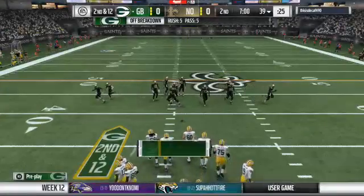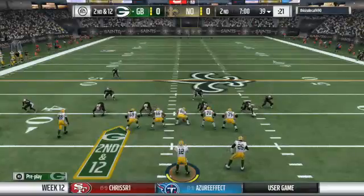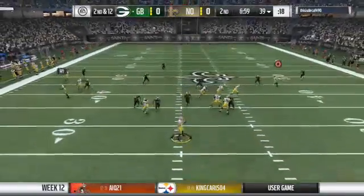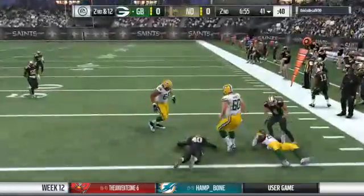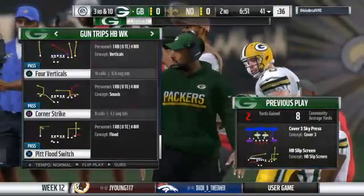Looks like the defense in press coverage here. Now Rodgers throwing on 2nd down. He'll try and set up the screen. It's complete. It'll be a 2-yard gain, and it'll be 3rd and 10 now.